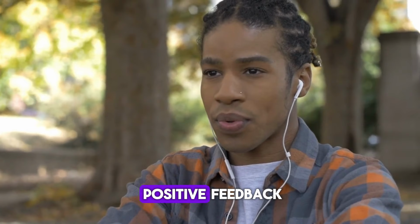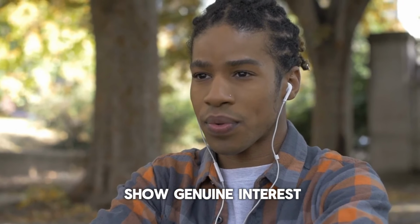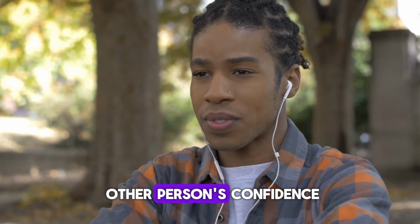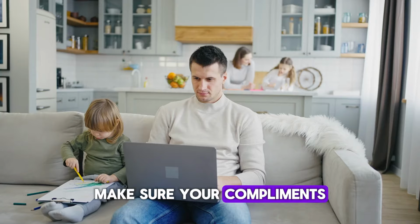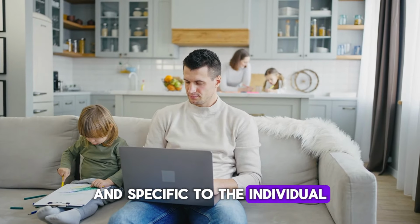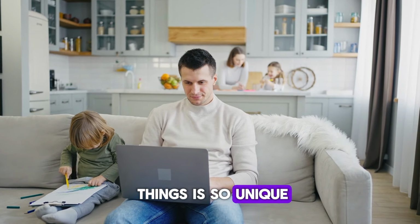Give compliments and positive feedback. Compliments and positive feedback are effective ways to show genuine interest. They can boost the other person's confidence and create a positive atmosphere in the conversation. Make sure your compliments are sincere and specific to the individual. "I really admire your creativity. The way you approach things is so unique."